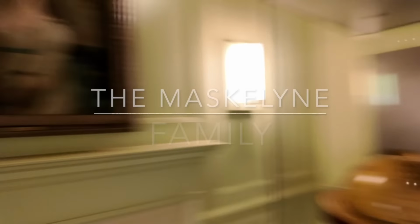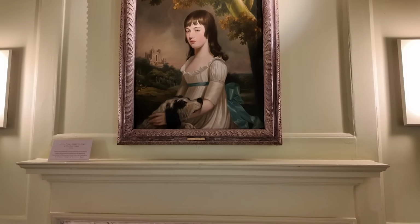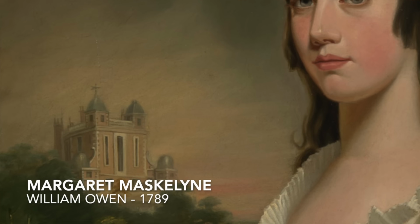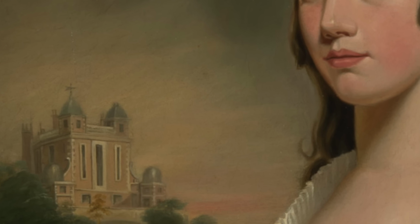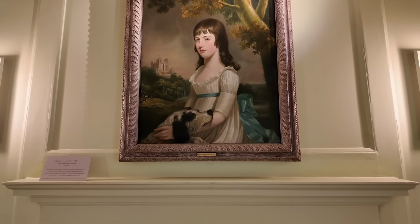Now note, you can probably hear the ticking clock behind me. Clocks are a common sight here at the Royal Observatory for obvious reasons, but in this room we can see this portrait above the mantel of Maskelyne's daughter, Margaret. In the portrait, she's situated here in Greenwich. You can see the Royal Observatory behind her. Now, she was the only child of Maskelyne and his wife, and she was very much doted upon.